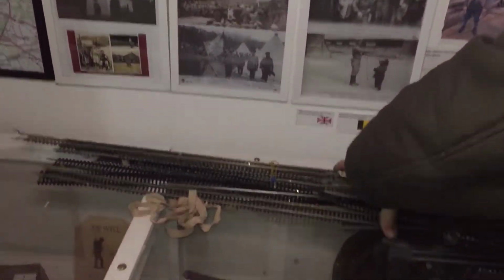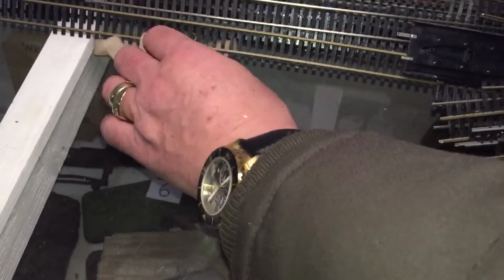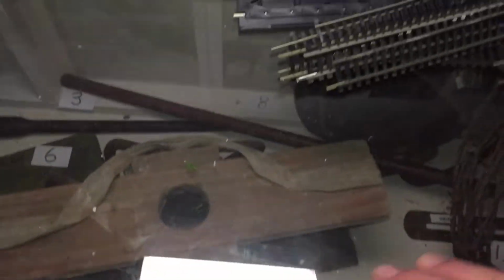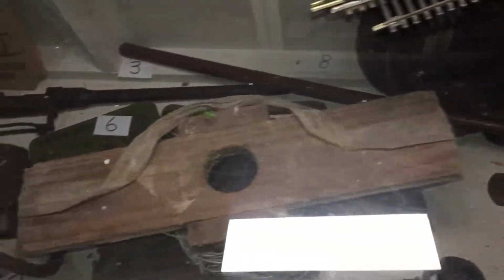You've got various tanks here, and I'll tell you what, if I clear or move some of these, you might be able to see some of the artifacts underneath. So, oops, let's get rid of that. So there's all sorts of bits and pieces here. Apologies for this track lane here, but as I say, we're busy building railway.